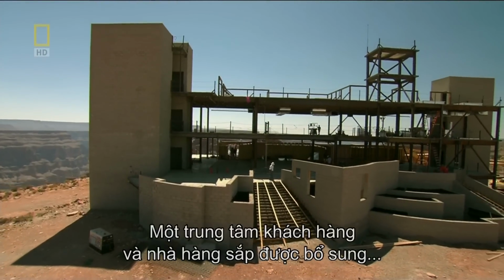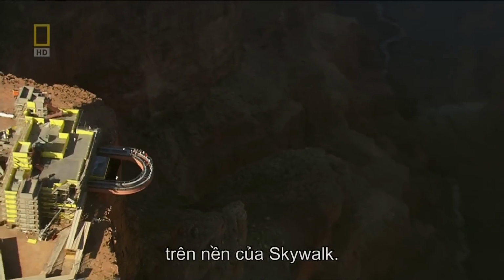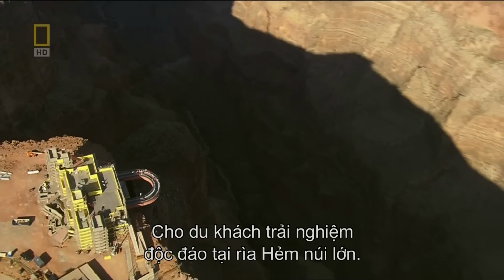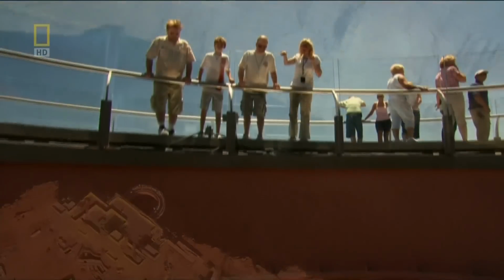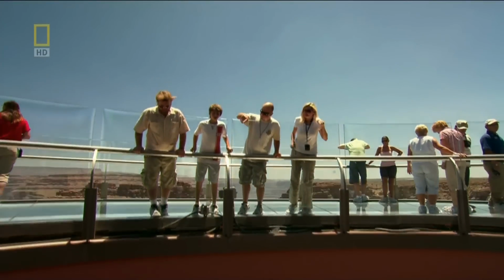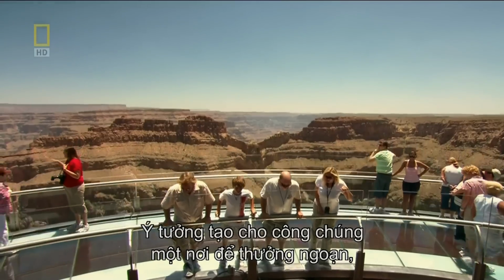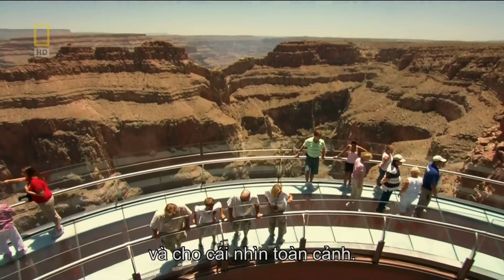Soon, a visitor center and restaurant will be added to the complex, resting on top of Skywalk's foundation, completing the vision of a unique tourist experience at the edge of the Grand Canyon. The idea was just for folks to come enjoy the beauty of it all and have a bird's eye view, if you will.